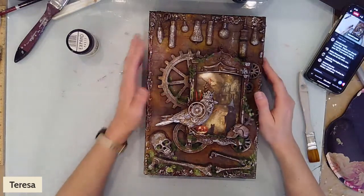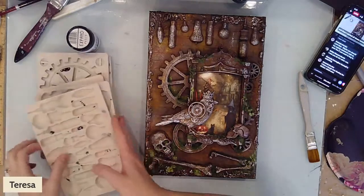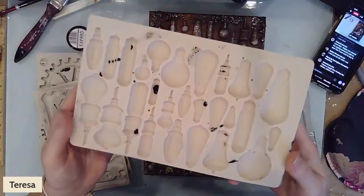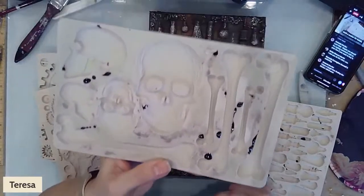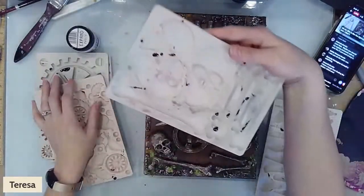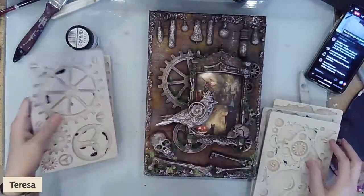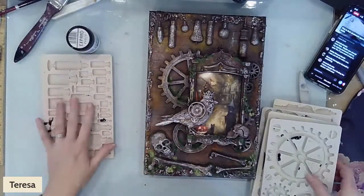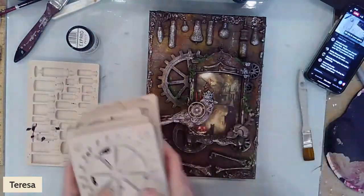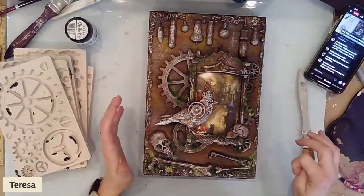And then I casted all these awesome Finnabair molds. You guys, I'm such a sucker for molds. So this is like the light bulbs one. I don't sell these. We have retailers that do though. These are the skulls from a couple years ago. This is that Clockwork Sparrows mold. This is some gears from several years ago. And then apothecary bottles. I actually didn't use that one. I did on my last one, but not this one. So I casted all those with black resin, and then I put them on.